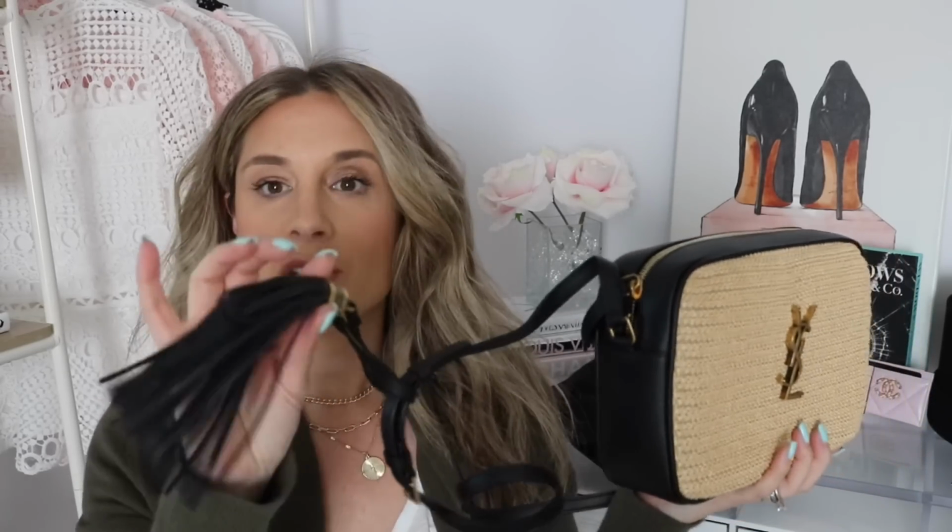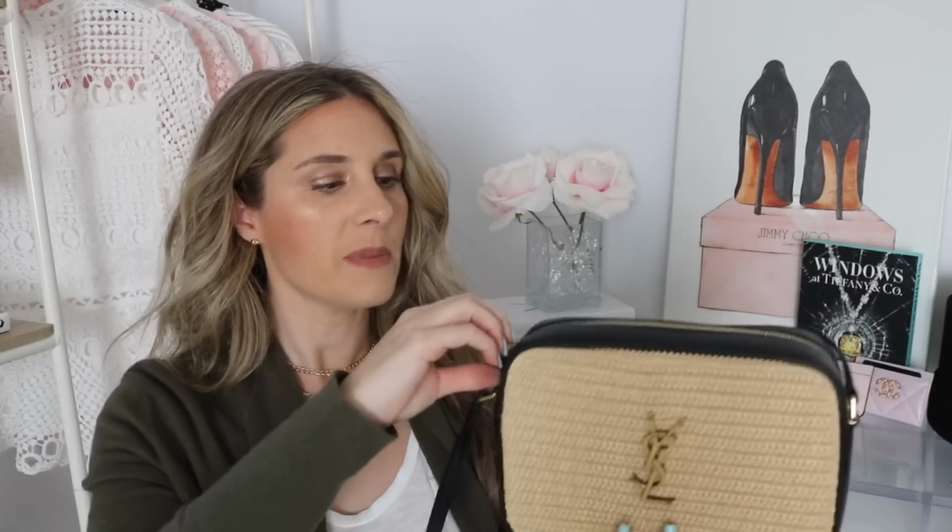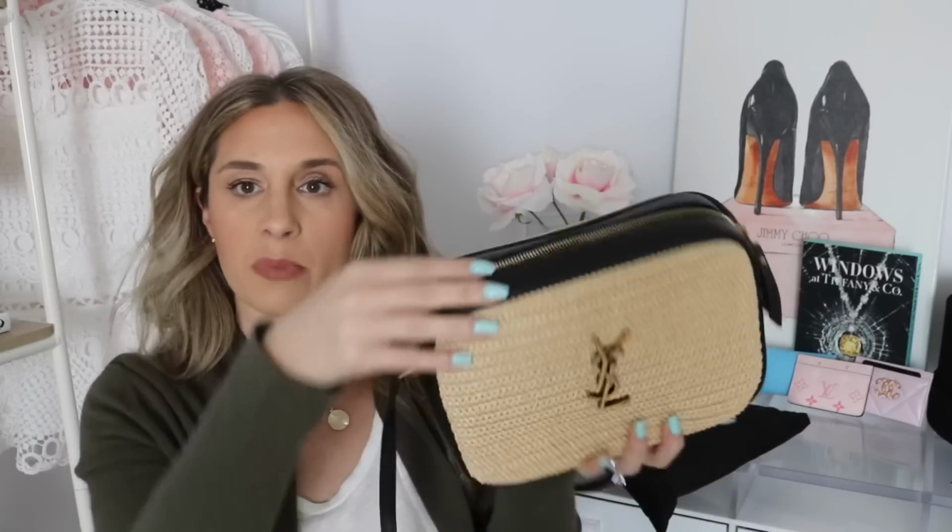But this bag I'm so excited about. It comes with a little Saint Laurent tassel. Let me show you the inside. It's black leather.